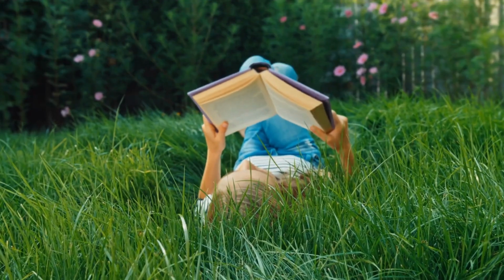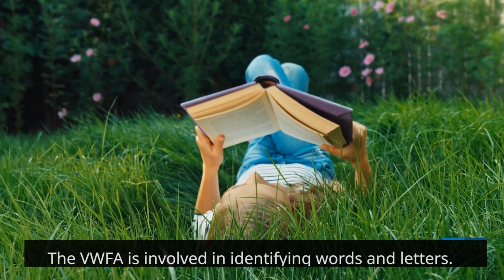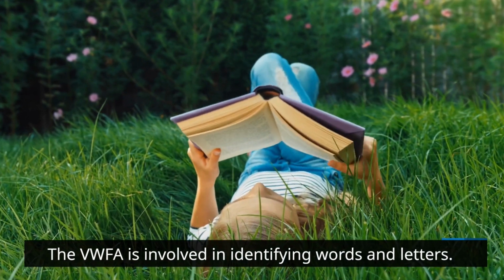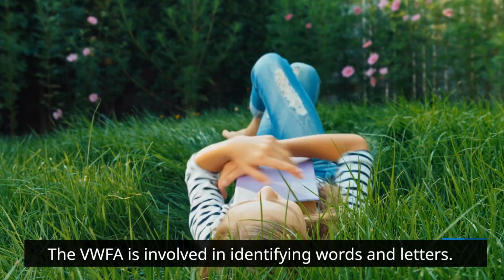A crucial part of our brain for reading is the visual word form area or VWFA. It's activated when we recognize words, no matter where they appear in our field of vision. But for us to read properly, information from both our eyes must come together at the VWFA. Reading problems can be caused by different things.